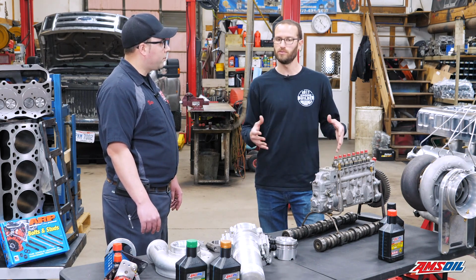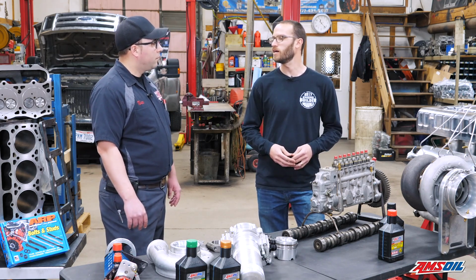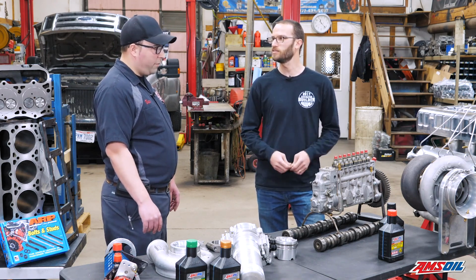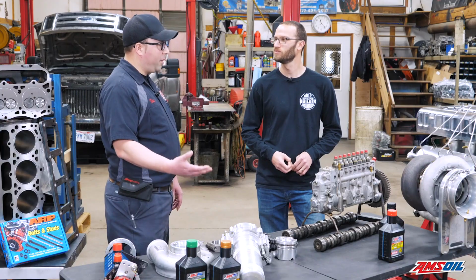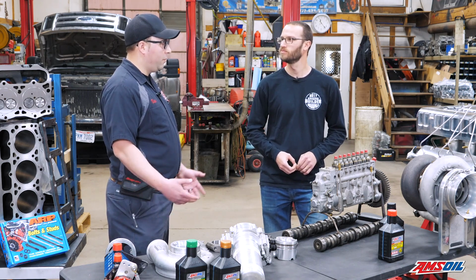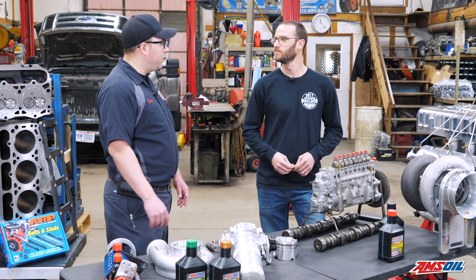Now, if I did want to upgrade at some point, if I want to move up a class or make a little bit more power, is this still a good platform to base that on? Is it easy to upgrade from there? Yep. We've actually got a replica head that we use in the 3.0 class, so we can upgrade and go to a larger, taller deck and bigger valves. We can run a different, bigger injection pump, a little bit more fuel to it. Just a couple tweaks here and there, a little bit bigger injector.